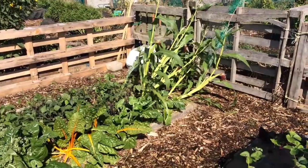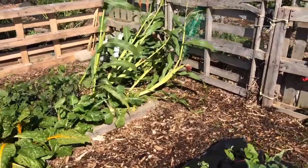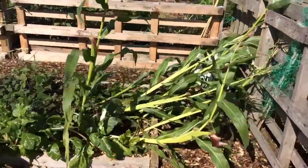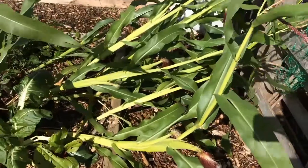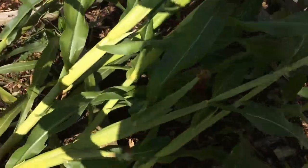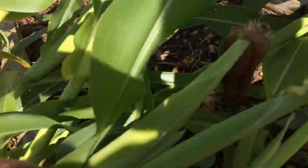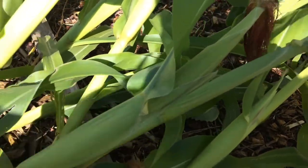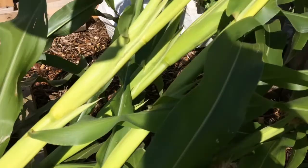It looks like the corn over there has been flattened. This was baby corn, and I will have a look and see how they are doing in there, but I suspect we've lost this crop.